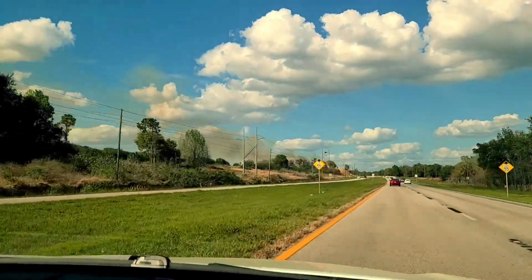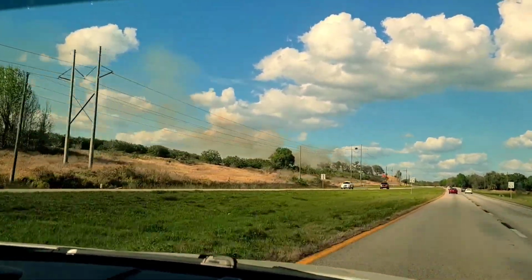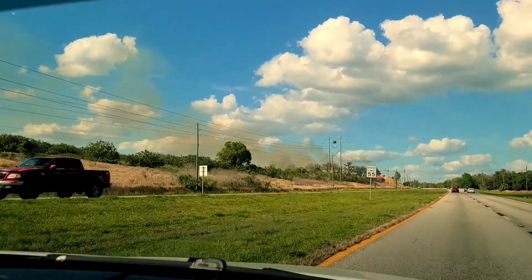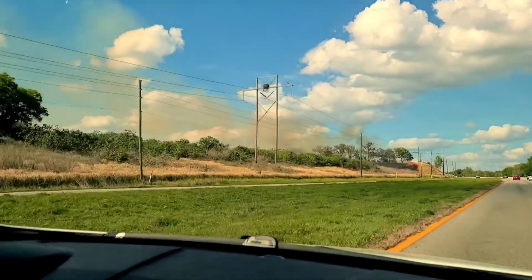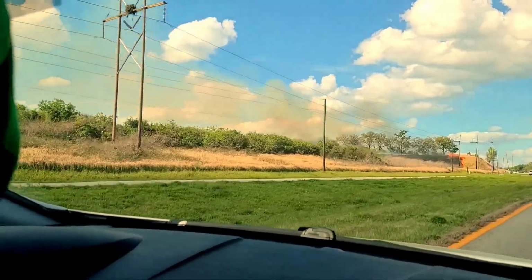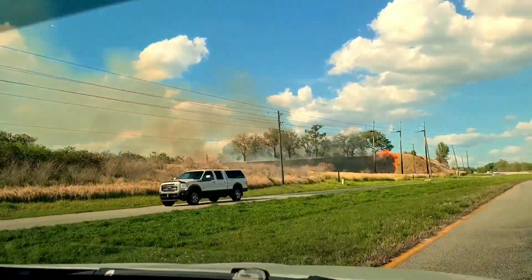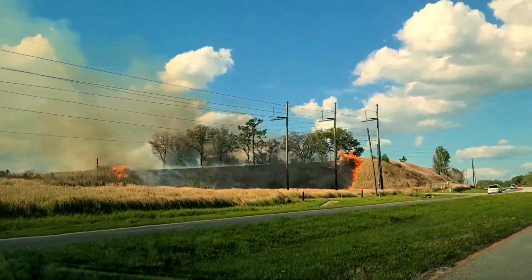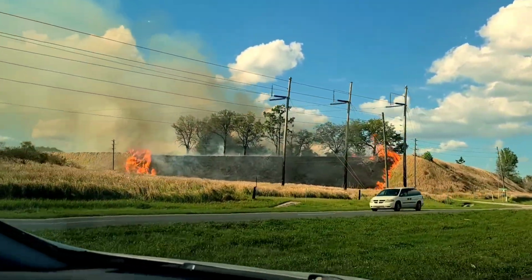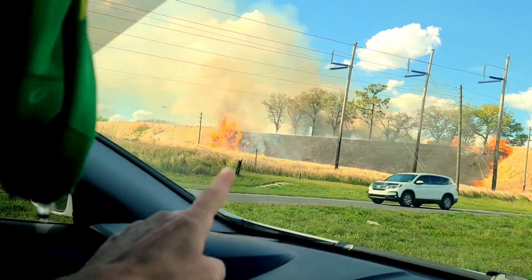Turn the camera around so you can see it. You could feel the heat when we first drove by too. Like, that's how hot that is. Look how much it's burned since we drove by. Holy crap. That's just gonna eat. What a terrible day, because the wind is just amazing, and it feels like it comes through here like a wind tunnel. Yeah, and when we first went by, those two trees that you see right there, that's the only spot that was on fire.